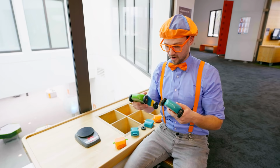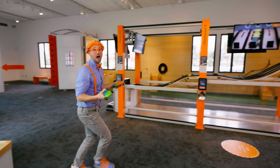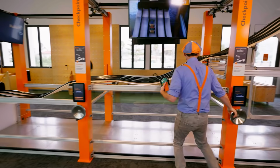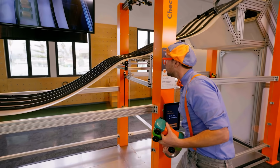Wow, I wish there was a place where we could race them. Whoa, look! Wow, a racetrack. Whoa, and look at these. You can raise and lower the track. Come check it out. Wow, see this? Wow, that looks pretty good. All right, maybe we can race them and see which one's faster.